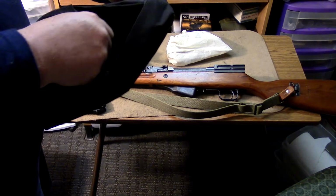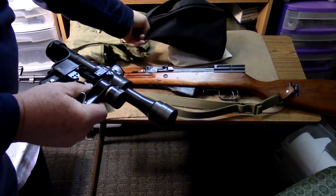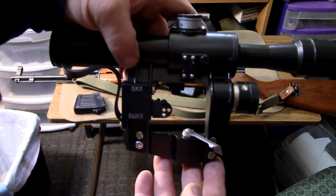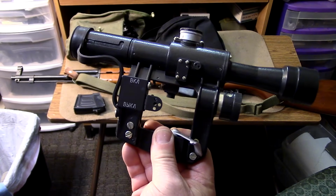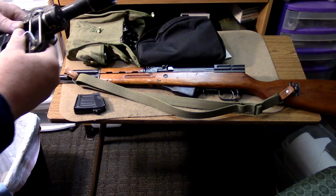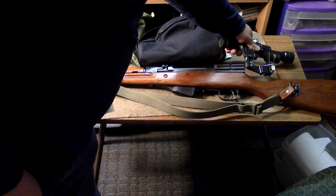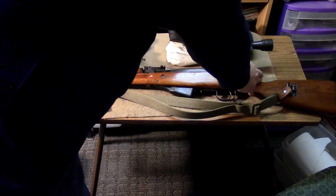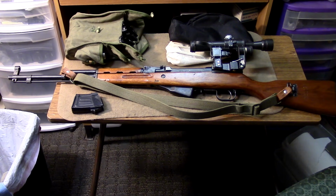This is a Russian, very nice PSO scope on a, it fits perfectly on an AK platform firearm. It also fits perfectly on this rail. However, if I slide it onto place here, you can see the extreme height over the comb. It's exceptionally high. Way unusable. Absolutely no way that could be used on this firearm.